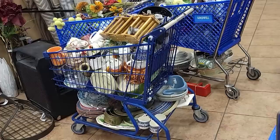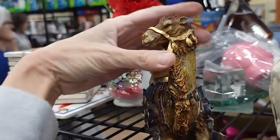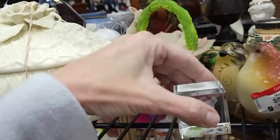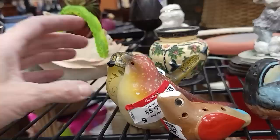Those are all carts of stuff coming out right now, so we're gonna keep an eye on that. $3.99 for this kind of fantastic camel candle holder right here. I wish he had a buddy, but we will take him for $3.99. And I see some other stuff. Oh, it's a little bird. Little laser art bird for 99 cents. Yeah, we'll grab the little bird. All right, let's check out all this little birdage here.